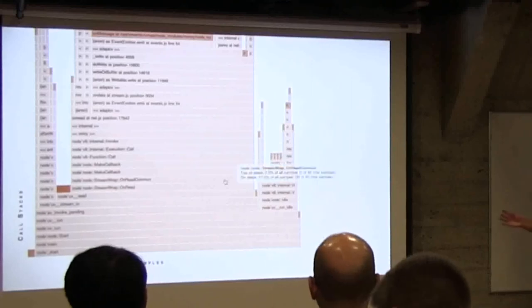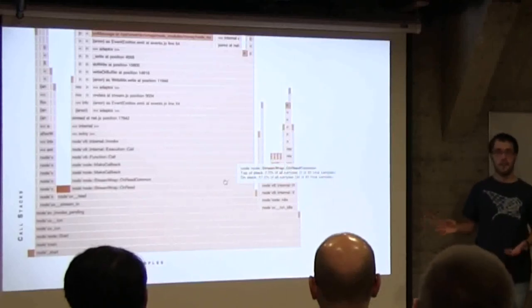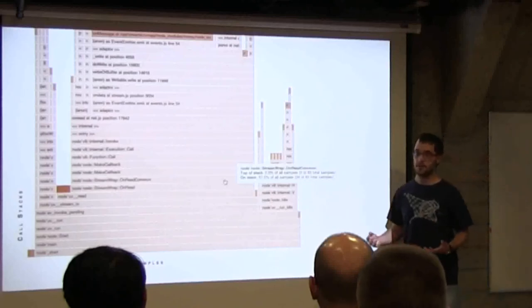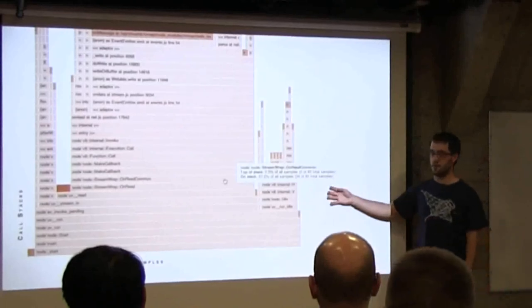So this is how we understand the performance of Node programs when they're stuck on CPU, which is not all the time. If they're not stuck on CPU, the asynchronous operations are much more interesting, because that's where your latency is coming from in most cases. But if you are stuck on CPU, this is a really good way of figuring out what you're doing all that time.